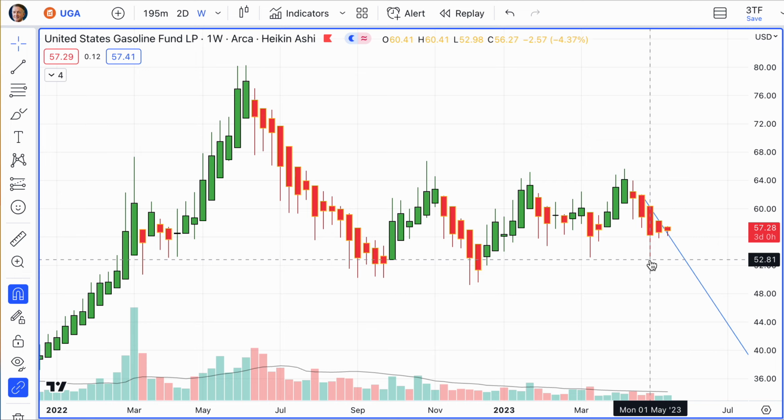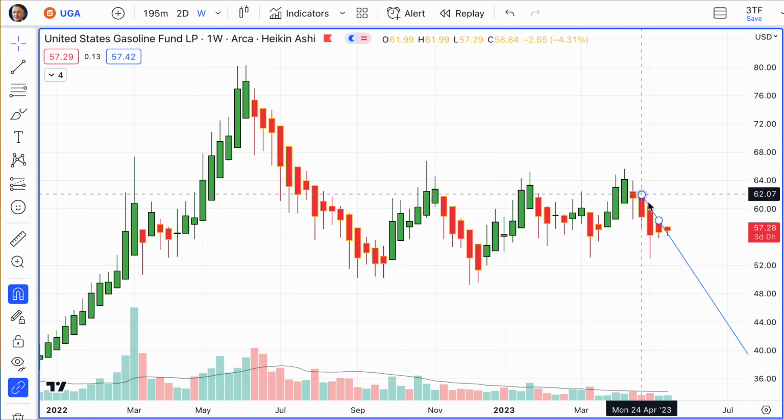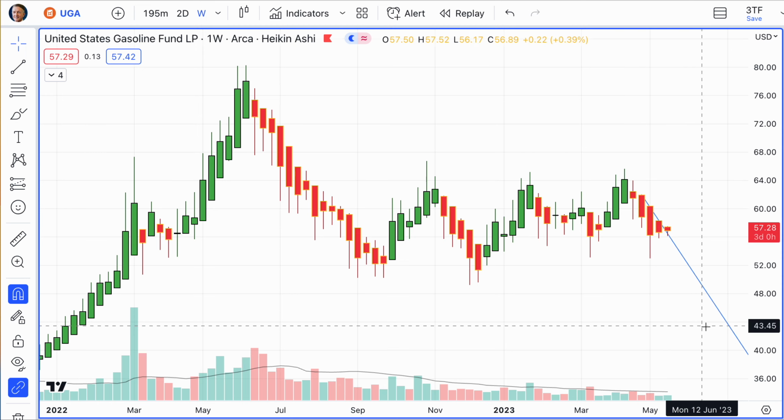The most recent low was that week beginning the 1st of May. Hasn't hit near those lows recently. And this week, it's sort of fallen off that trend line. It set us up for about 3 weeks, so we'll keep an eye on gas. That is where we are for charting cryptos and commodities.